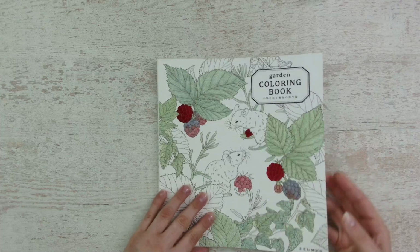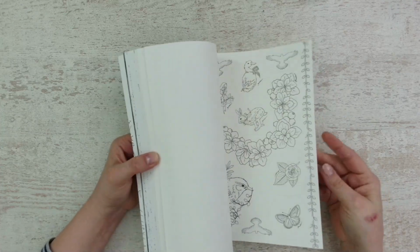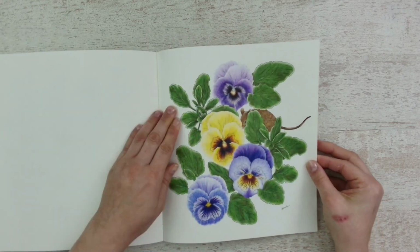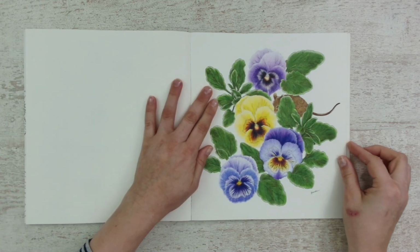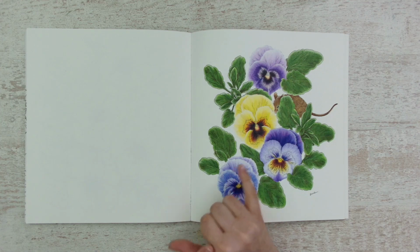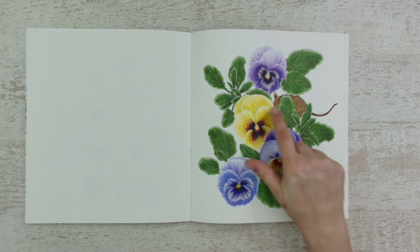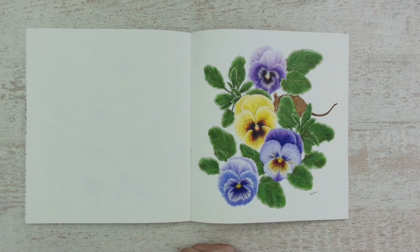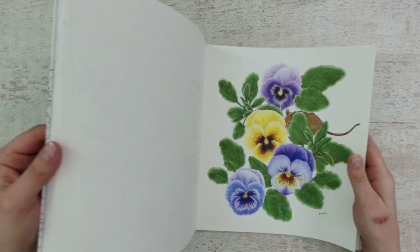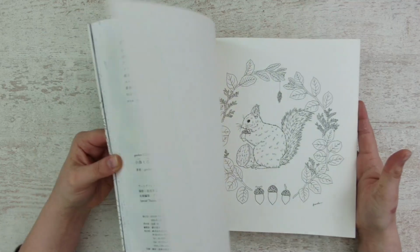Then the garden coloring book. And I colored the page in the back on great cardstock paper. And it was fun to color. I've colored this one. And I'm really happy with the outcome of it. I really like the color combinations that I've used for the flowers. I think this little mouse is so cute, right? In the garden, they can play hide and seek, and yeah, it's nice. I would love to color this one day.